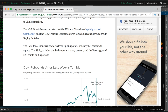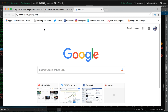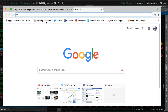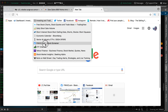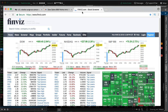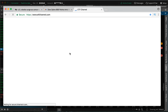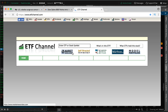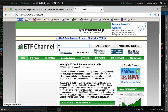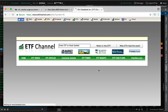So actually, let me show you guys that really quick, so you have an idea. Big stocks like Facebook, because they represent a large component of the S&P 500, do move the market. So if Facebook does have a nice bounce, it could definitely help the market a lot. So let's take a look at what percentage of the S&P 500 and the Nasdaq is Facebook. All right, so let's take a look at that.